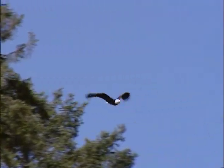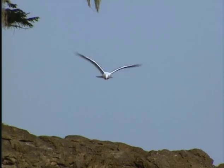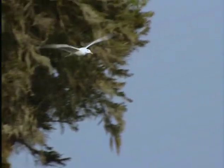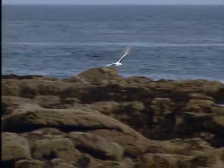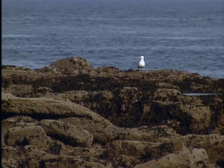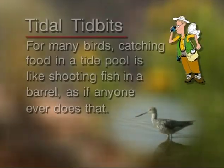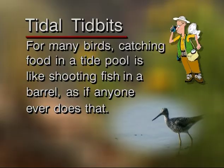Bald eagle. Bald eagles everywhere up and down the coast here. They're like sparrows. It's beautiful. Majestic creatures. You gotta like them. But for sheer majesty, in my opinion, you can't beat the gulls. Gulls like glaucous-winged gulls. Beautiful things. Beautiful. Boy, that's the kind of thing that makes life worth living. For many birds, catching food in a tide pool is like shooting fish in a barrel, as if anyone ever does that.